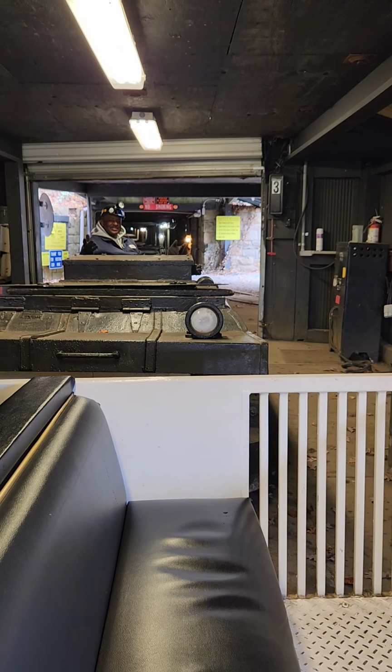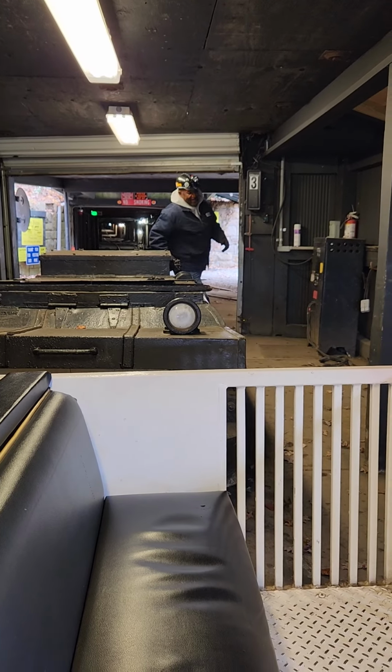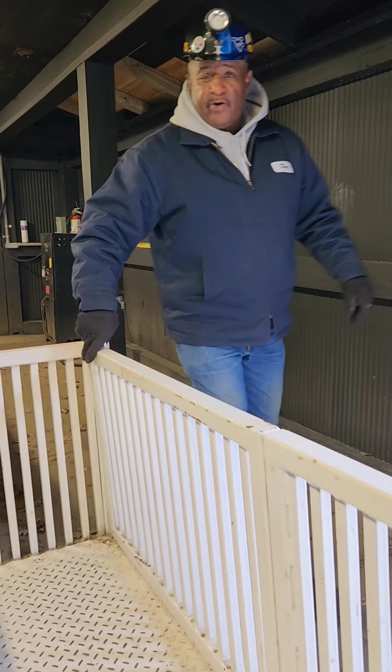Well, good. Good deal. Everybody happy. That's all that matters. Guys, we're going to unload right here. You guys on the back side, you can go ahead and open up your gate.